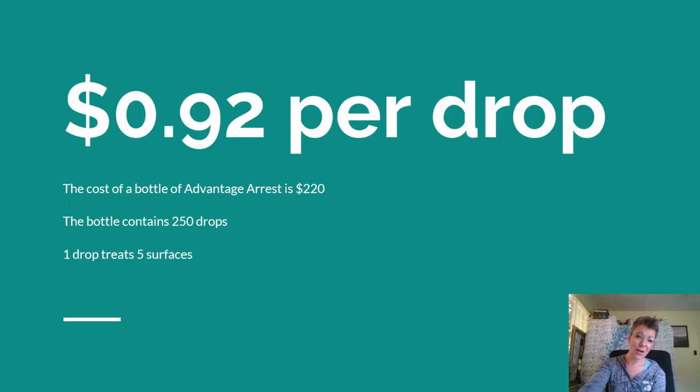But the cost side of it. So according to Elevate Oral Care's website, an 8 milliliter bottle costs $220. And that bottle contains 250 drops, and one drop treats 5 surfaces. Therefore, less than $1 per drop to treat these cavities. It's pretty phenomenal what you're able to do with that dollar.